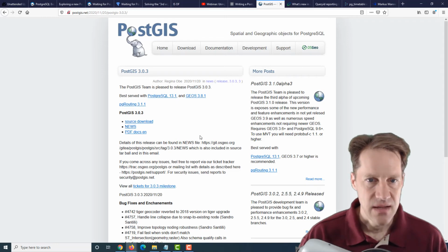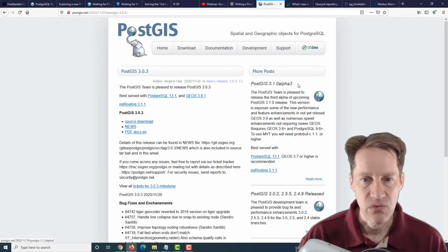The next piece of content is an announcement that PostGIS 3.0.3 has been released, as well as 3.1 Alpha 3 has been released as well. So if you're looking for those performance improvements, you may want to check this out.